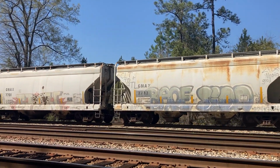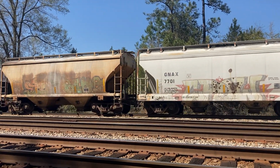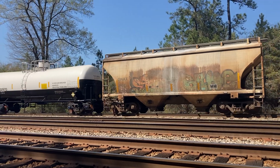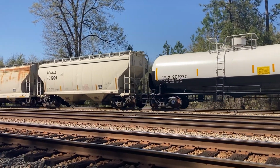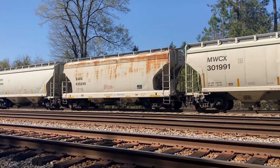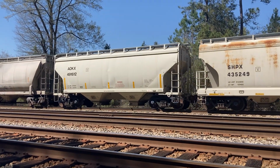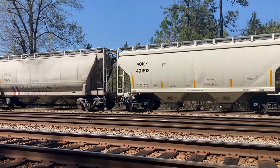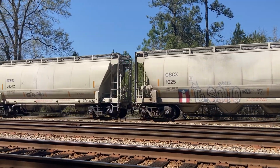Bunch of loaded cars here. Every car so far is loaded. Rolling out on track four.